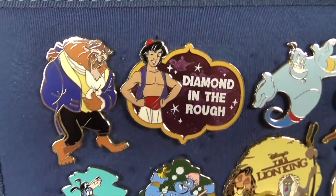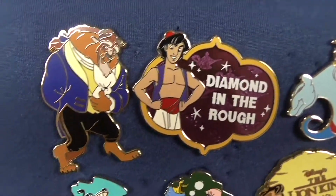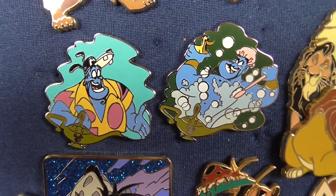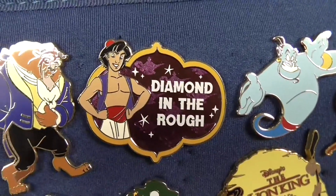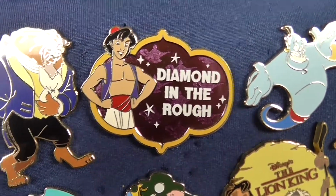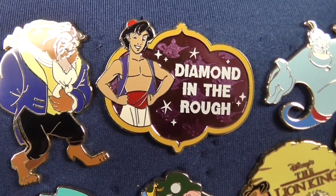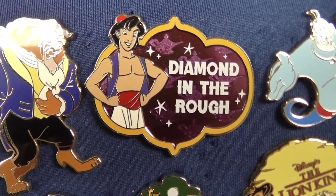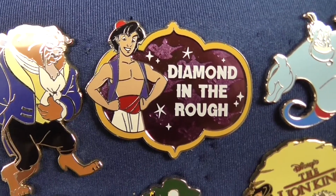So, moving more into the Disney Renaissance, got one for Beauty and the Beast there, and it's the Beast himself. Got a couple of genies. Again, some of these were part of mystery series, and, you know, trading and whatnot. Sometimes when you trade with cast members, there'll be pins that are not facing you on their lanyards, and you kind of take a gamble when you say, yeah, I'll take that one, because you never know what you'll get.